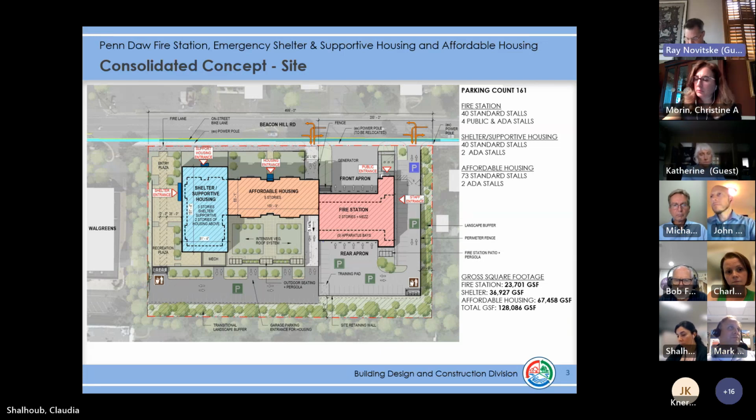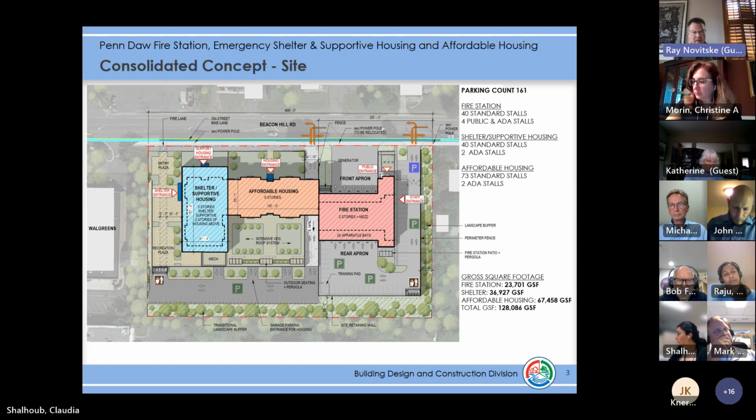Okay, two more. Just a comment. I know that you want to try to distinguish the three spaces, or the three uses for the housing and the shelter, but I don't see it from the outside. You've got one color brick, and it's all brick for the shelter, and then you use that same color for the entrance to the affordable housing, the two bays that stick out a little bit for the affordable housing. And to me, it still looks like one uniform building.